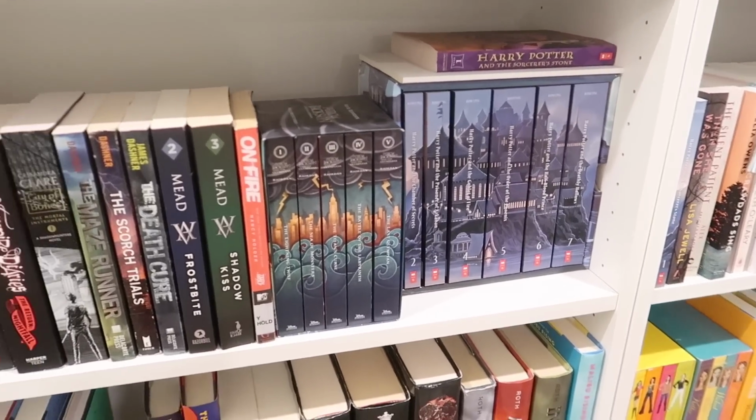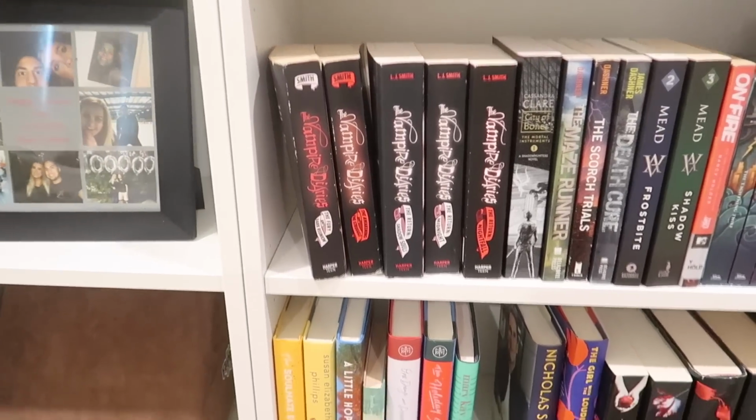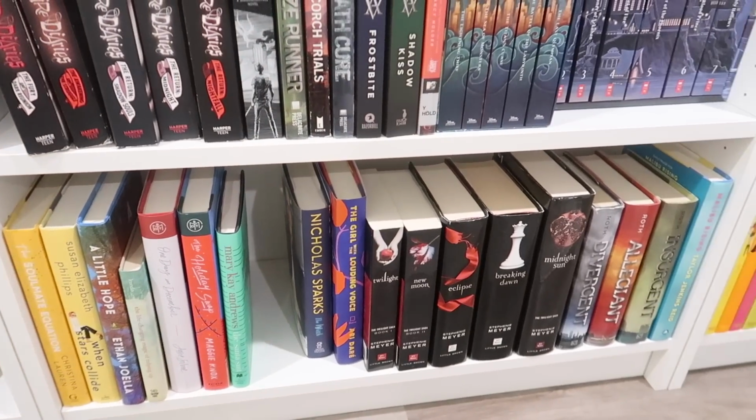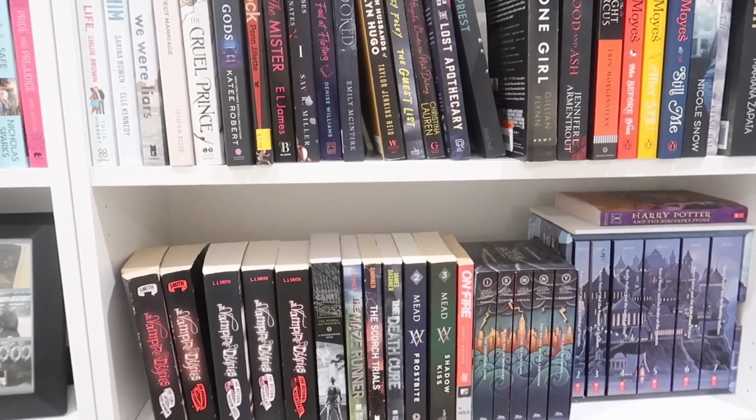So we have like Harry Potter, Percy Jackson, Maze Runner, Vampire Diaries, and then I have a bunch of hardcover books down here along with some Twilight books, Divergent series, stuff like that. My camera battery is about to die, so I'm gonna go change that. And then we will be back for some fast forwarded, satisfying time-lapse clips.